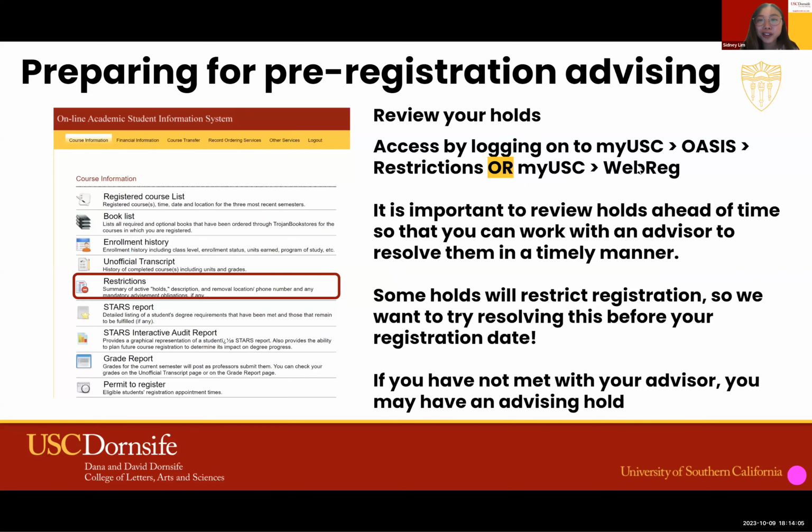If you're not sure where to look for your holds, you can go to My USC, navigate to OASIS, and you can go over here to where it says restrictions. And if you click on this, it will generate a list of any pending holds that you have. Or you can also go to My USC and navigate to web registration, and it will also list some holds that you have. Just to reiterate, it's really important that you review holds ahead of time. You do want to try to resolve them with your advisor in a timely manner, because there are some holds that will restrict registration.